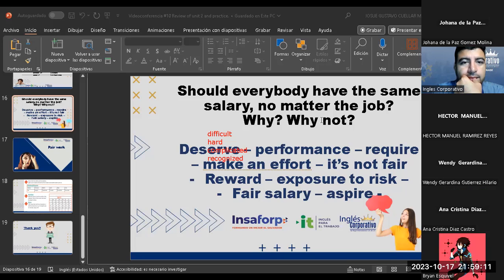I do not agree because there are occupations that require greater academic preparation or physical effort. Or physical effort, definitely, yes. Thank you. Jasmine and Ricardo. It could not be the same salary because of the position in each work area or according to the academic education you have. This is the salary. The salary. Thank you, Yasmin. Very nice. Ricardo and Ivan.